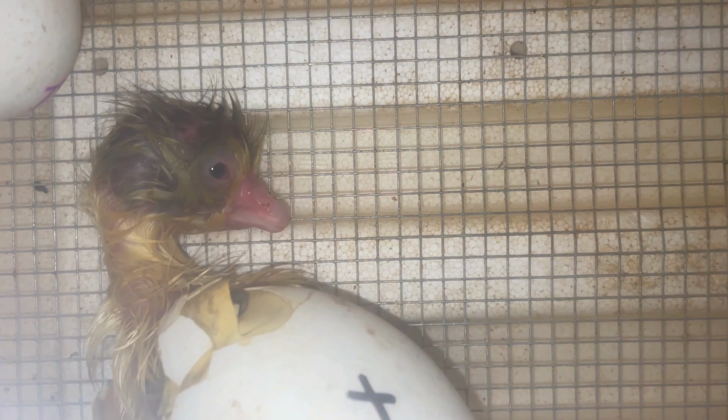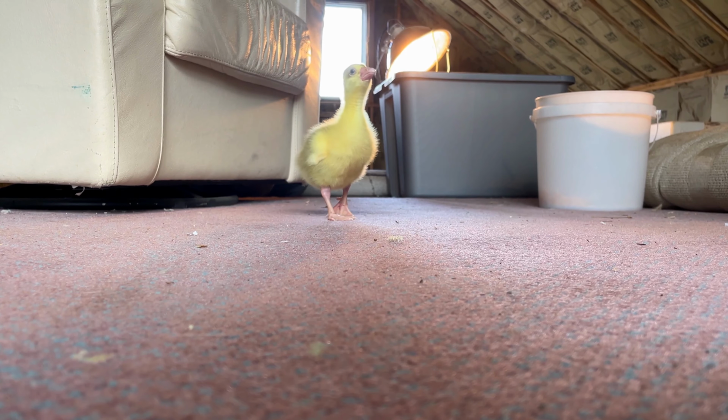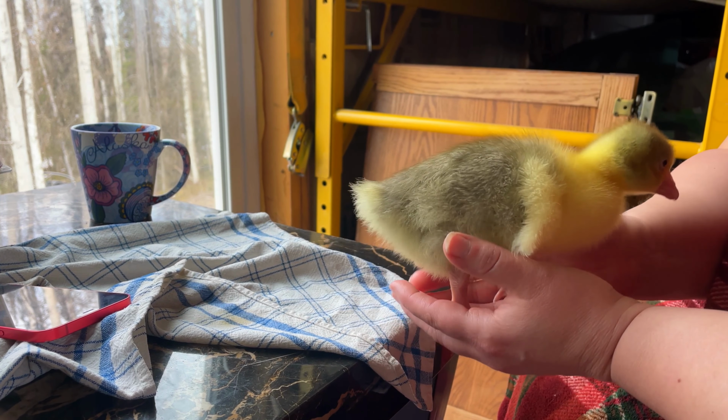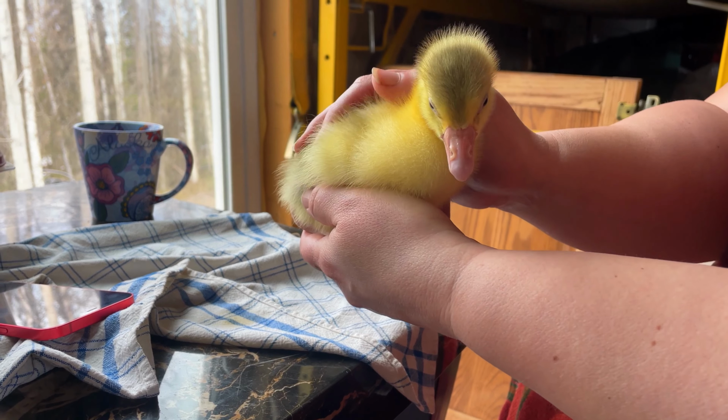Oh my gosh, honey. Come on, buddy. You can do it. This is little Eglantine. Because she had no other little goslings to be friends with and no mama goose, I became, well, I guess, Mother Goose. So she's pretty bonded to me and to Mr. Reeve.